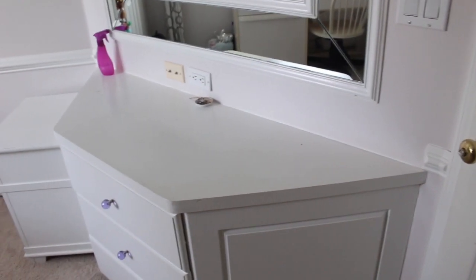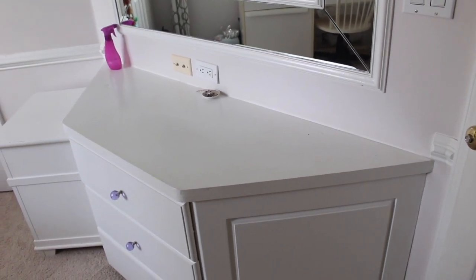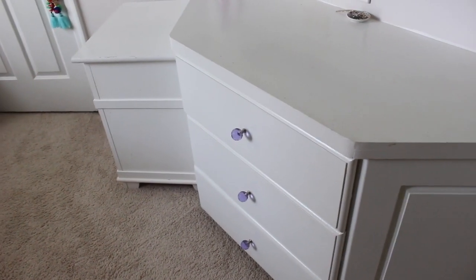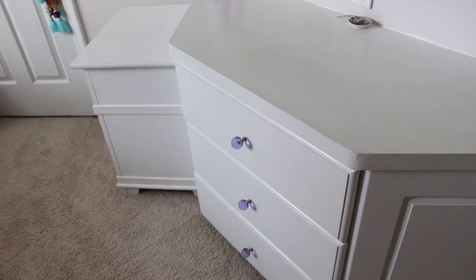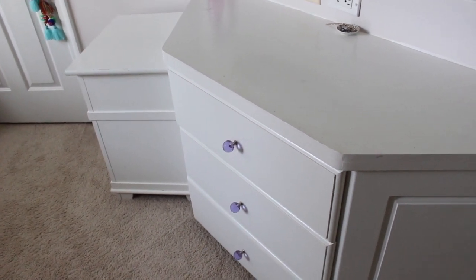This is actually built into the wall. I'm not really a fan of it, but I kind of have to live with it because it is built in. The knobs on here, my sister picked out, because this used to be her room. I think they're from Home Depot or something, but I will change those as soon as possible. I just want something more sleek and more modern and not purple.